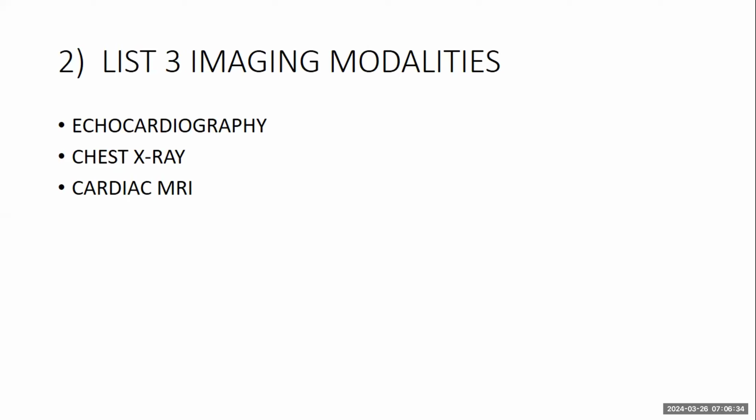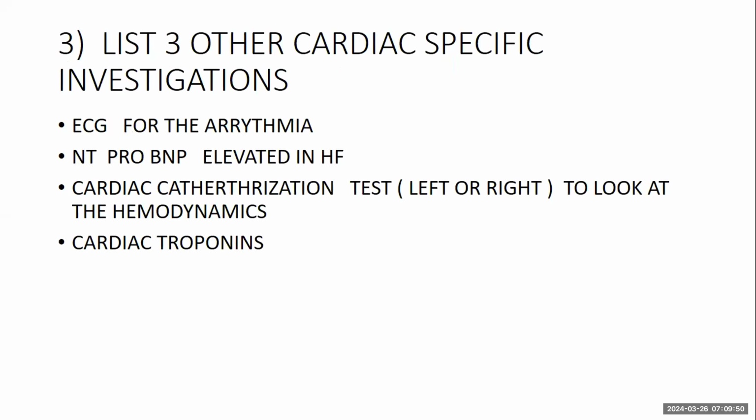List modalities. We'll do a chest X-ray and cardio using echo. But the grading of heart failure using echocardiography, you can grade using the left ventricular ejection fraction.